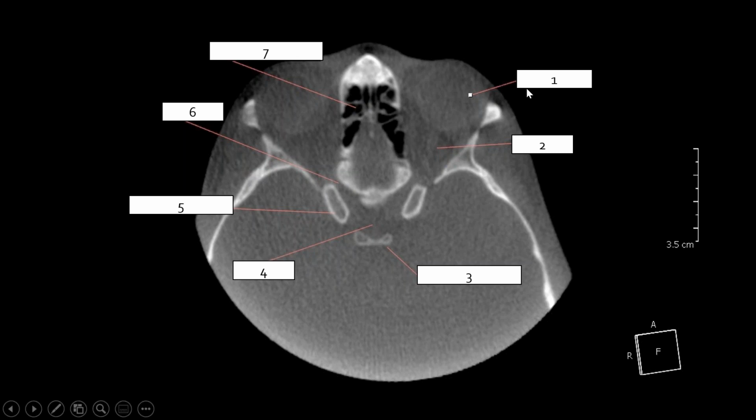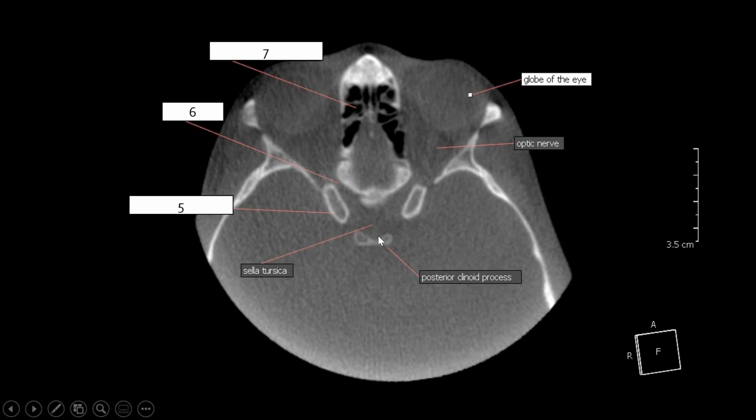All right, so 1, we're looking at the globe or the eyeball. That makes this structure coming into it the optic nerve. This is the posterior clinoid process. These are the anterior clinoid process structures, and the pituitary is right there, the pituitary fossa or the sella turcica. This structure is important because, again, those arteries that I told you about, the internal carotid, you'll actually see them with calcifications in them that are MAC, the medial arterial calcification in diabetics. I'll show you an example a little later on.